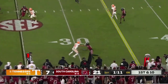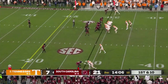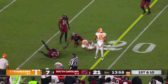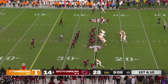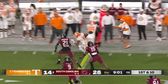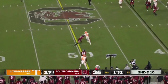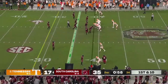Hooker has time here and gets it out to Jalin Hyatt, but he can't escape. Tough wrestling match. Last game really all starts up front. There's Hyatt. He does make the catch, and he's in the red zone for a Volunteer first down. Hyatt takes it, breaks the tackle, and Jalin Hyatt accelerates for a first down. Good protection on second down. Pitch delivered to Hyatt, who's spun down not many yards after the catch tonight for the Gamecocks.